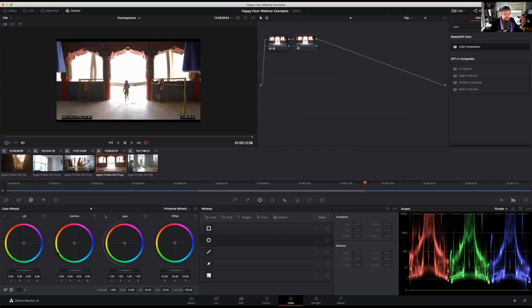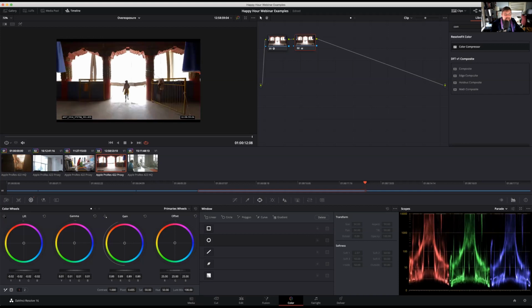So the first thing I always recommend doing is make sure that your primary grade is the way you want it to be. Say this is the sum total of this shot. We just want to get her emerging into this space and then cut. I want to make sure that I get a little bit of exposure in here. So I'm just kind of playing around to see how can I get all of these shadows to look reasonably pleasing.